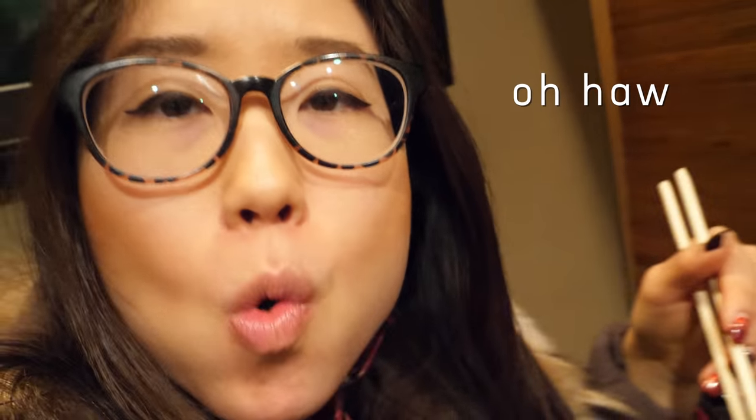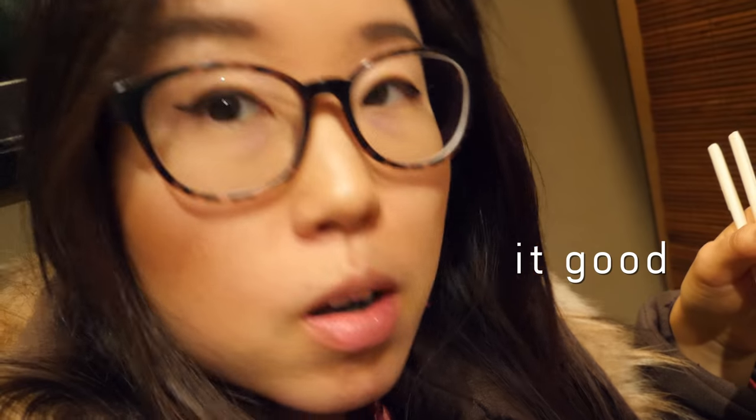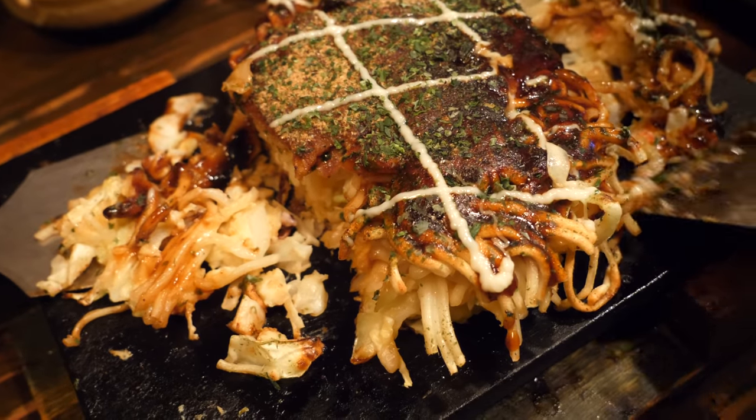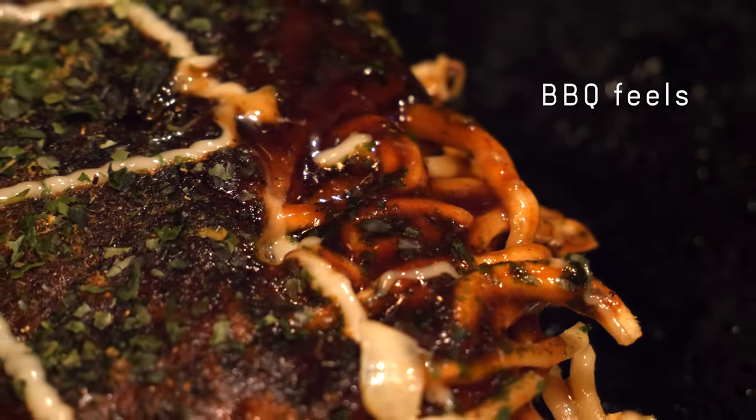Smells a little bit like potato. Is it good? I think I prefer the leek one. The leek okonomiyaki tastes a little bit more earthy. The modern okonomiyaki tastes a little bit like barbecue sauce. The leek one has no sweetness. Just savory. This one is like a cousin to takoyaki.